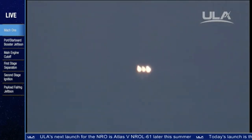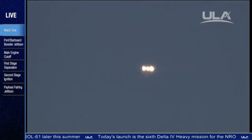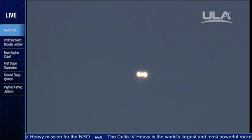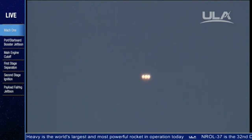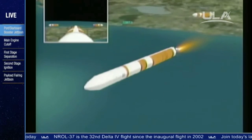Still looking good, engine control is good in the first stage. About 15 seconds from now, we'll expect the port and starboard booster to toggle to the partial thrust mode. Standing by for that command to go to partial thrust in port and starboard. And we see the partial thrust command is good. Thrust levels dropping in the port and starboard as expected. Standing by for cutoff. And we see cutoff in the port and starboard booster, standing by for separation, and separation.